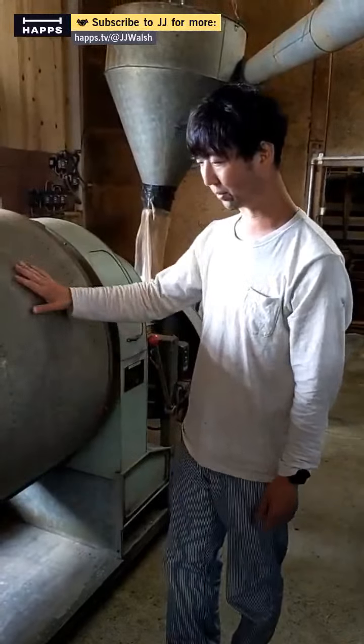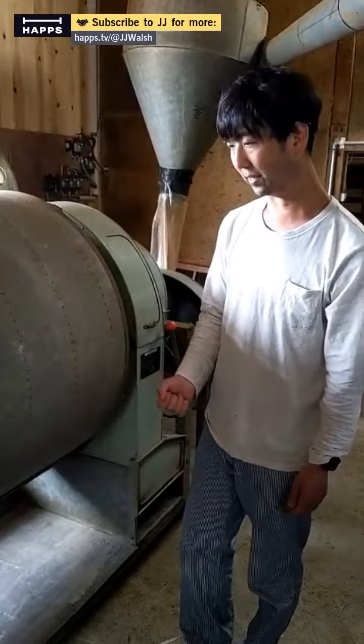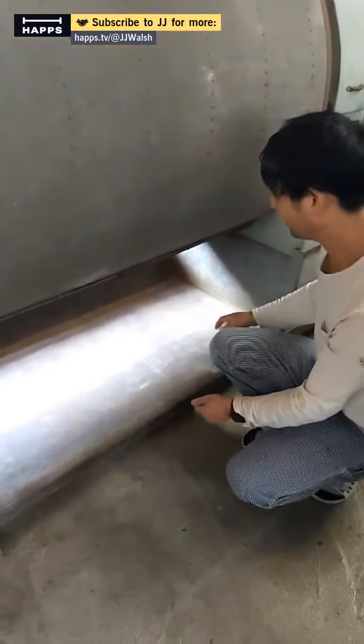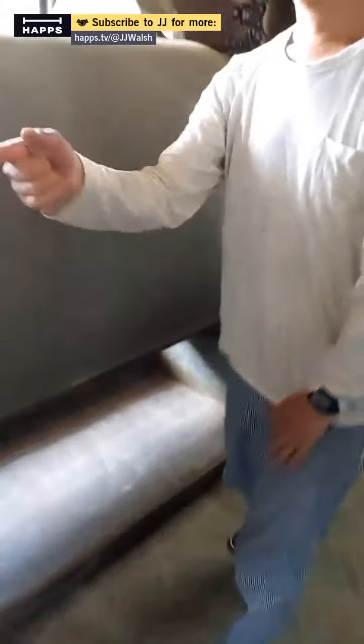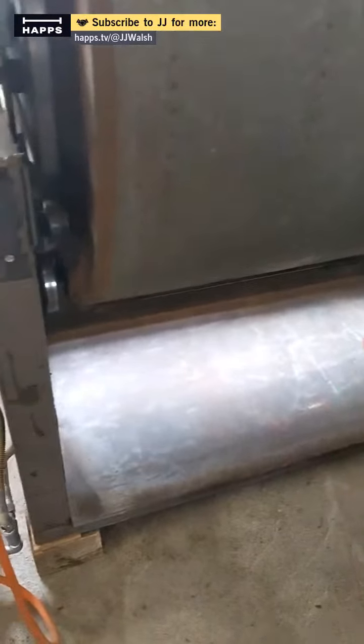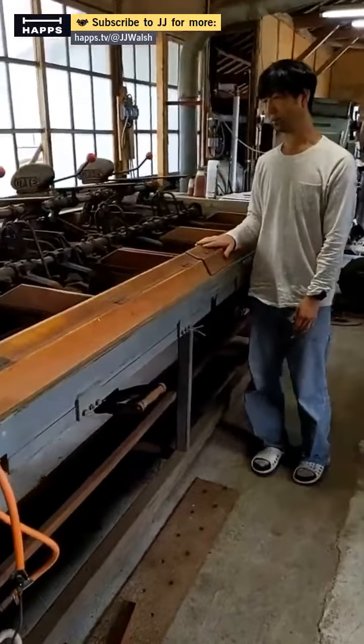After drying it while rubbing, they take it out by hand manually and drop the tea leaves. So the tea would roll around and then come down here, and then by hand they move it over here. Yep. Okay. This is my favorite machine.